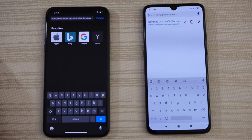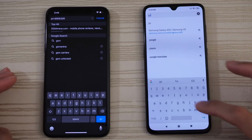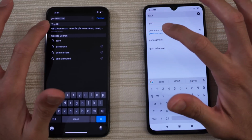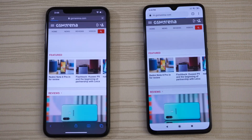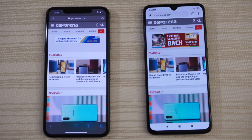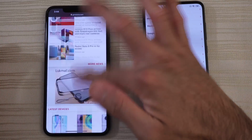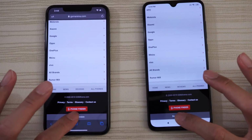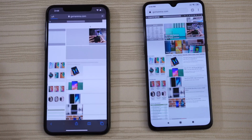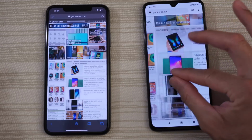Let's go to GSM Arena. GSM. Go. Oh, a little bit faster on the iPhone. Ad came up first. And then let's just go all the way down. Nice and fast, the scrolling on both. As you can see, we'll check out the desktop version on both. And which one will be quicker? Oh, call that one a draw.